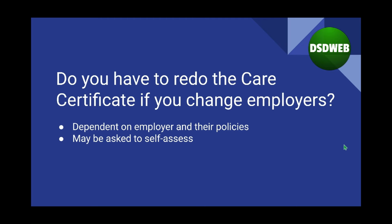So do you have to redo the care certificate if you change employers? Again, this will depend on your employer. Some employers may not be confident that the previous employer has assessed the care certificate to the same standards that they would, and they may request that the work is repeated or that you self-assess. Because the care certificate is not standardised, centralised or uses qualified assessors, the quality of assessment can vary.